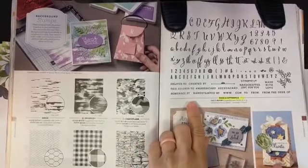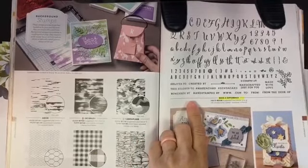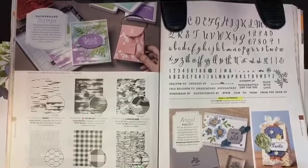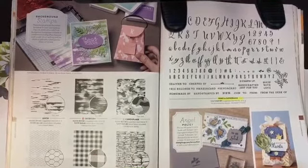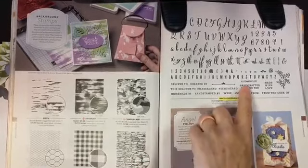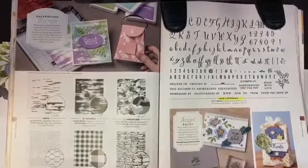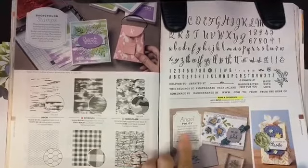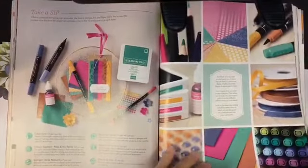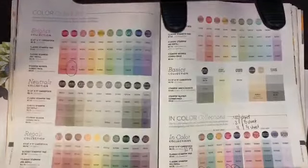And then for those of you who do love to sell your Stampin' Up! products, we have something called the Angel Policy, whereby you do need to mark the cards as being copyrighted by Stampin' Up! And so this does have a Stampin' Up! copyright stamp in it, and there is, I believe, one other stamp. So we do have this Angel Policy that you want to be aware of if you are selling your handmade creations.